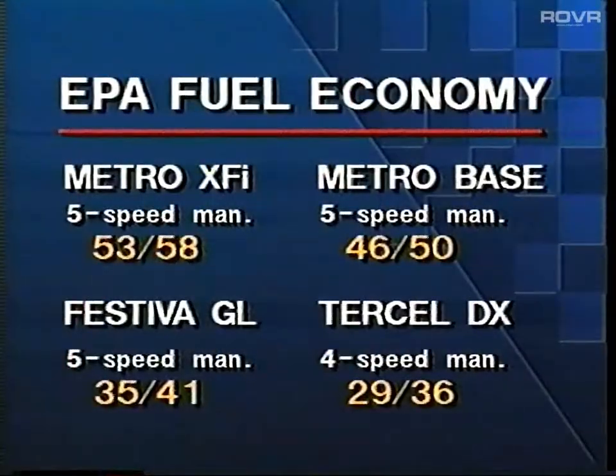You can't overlook the gas mileage. The vehicle gets better gas mileage than any other vehicle in its class. On the XFI model, you get 53 miles per gallon in the city, and you get 58 miles per gallon on the highway. That's unheard of in its class. It's almost 15 miles more per gallon than any other car out there.